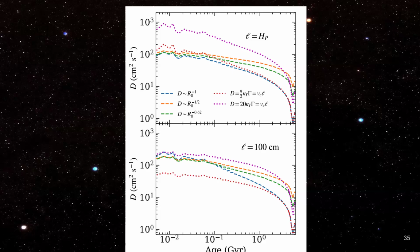This is diffusion of what on the axis? This is the diffusion parameter for thermohaline. Of composition or of heat? For composition. It's basically the convective velocity times the length scale of the mixing.